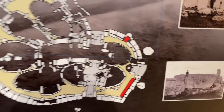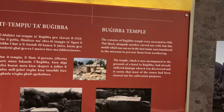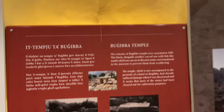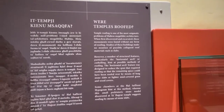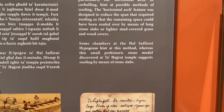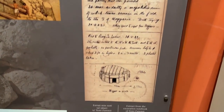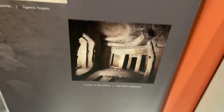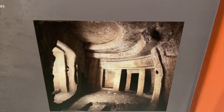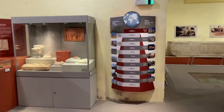Huh. You can see how big the... And I've seen that, you've seen that picture from me before. Were the temple's roofs, they were. That's that place again. Okay. Oh, there's just a lot here, people.